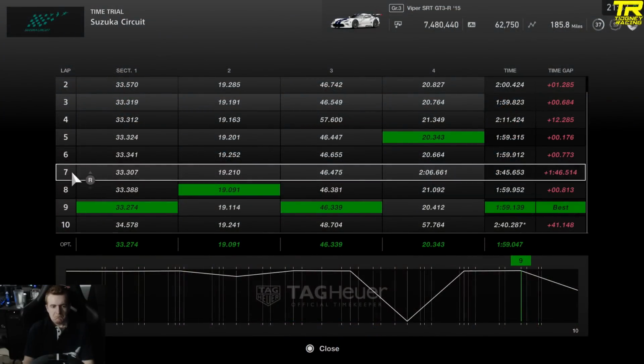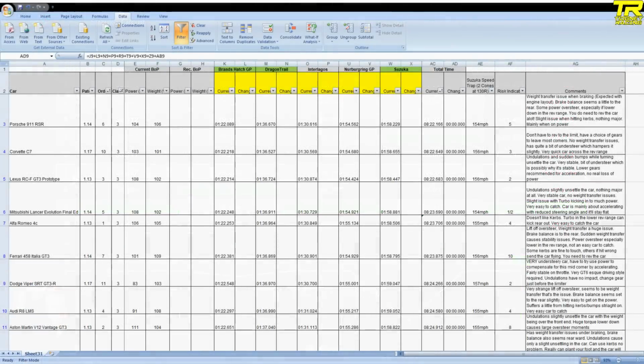I see lap 10, I absolutely blew it. But let's look at the spreadsheet. So it comes in all the way down in 8th position, behind the Ferrari and ahead of the Audi. So we're in the 824 area, 823s. Now I think this is where the average should be. And you can see the weight is 103. The power, as I've mentioned a few times, 83, so it's been massively nerfed.